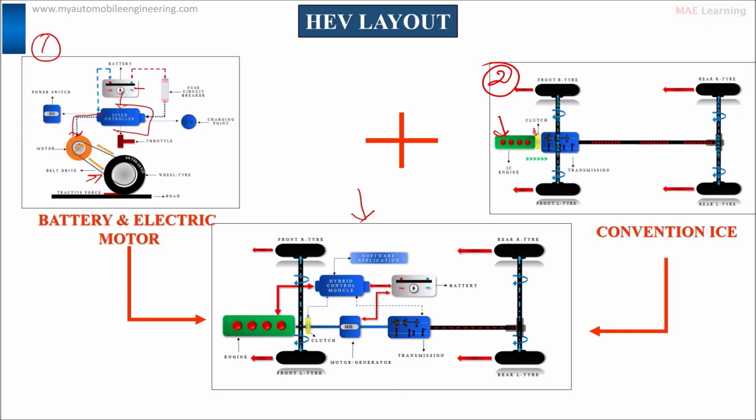Now this particular image is the complete layout of a hybrid electric vehicle. The key components are, first, your engine. This is our petrol or diesel engine. Here in this image it represents a four cylinder engine, because you can see four circles, which are one cylinder, two, three and four. It produces power by burning fuel.